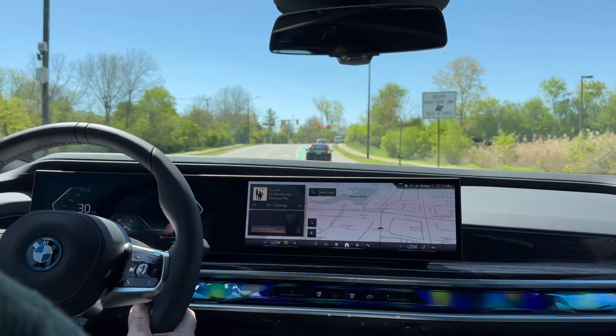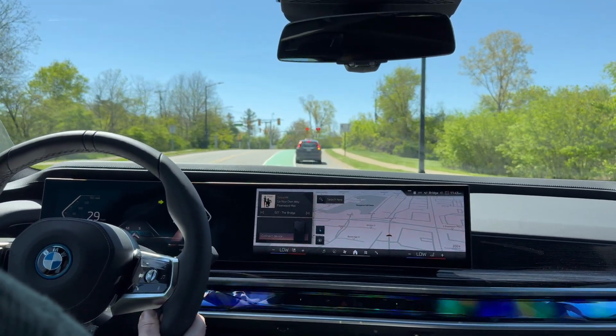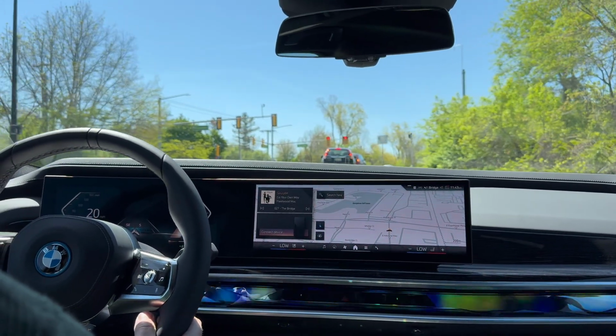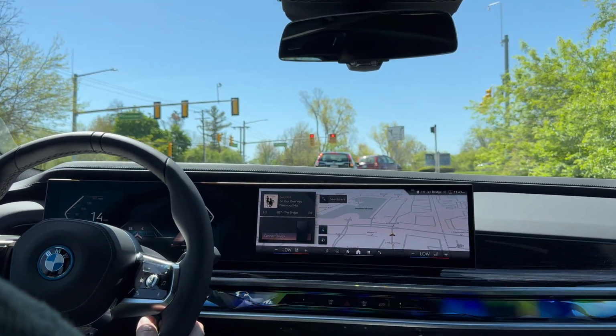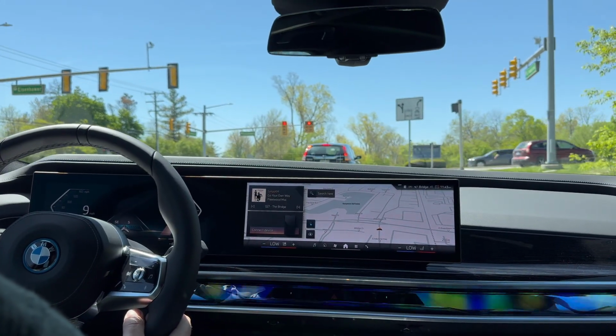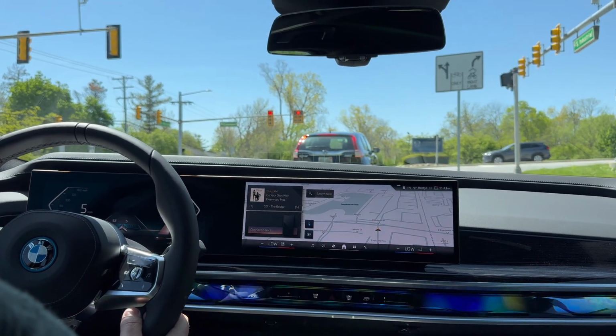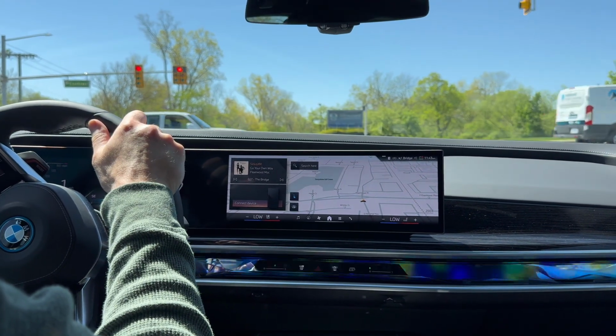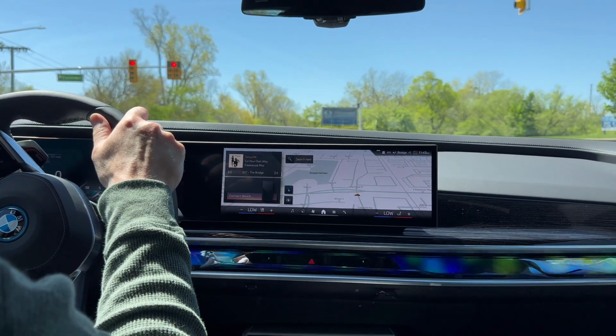The climate controls may not be as easy to use as you might like because you have to click multiple buttons to just turn on your heated or ventilated seats or even the heated steering wheel. I feel like that could be a physical button on the steering wheel itself. I don't exactly understand why it's in the infotainment system, but you're just gonna have to take a few weeks to get used to the car.